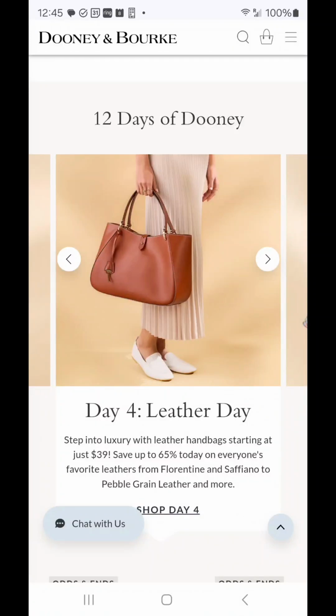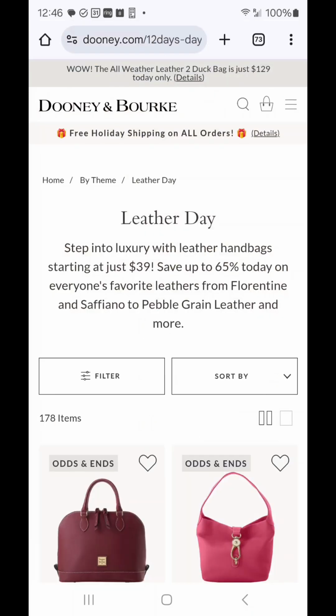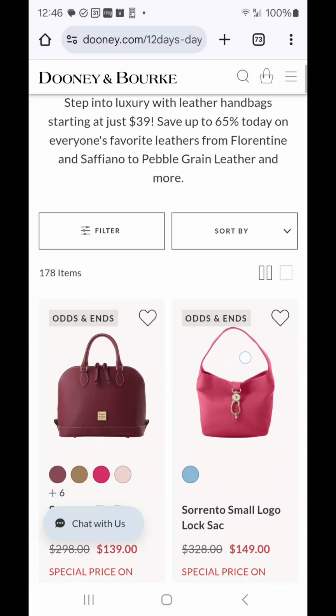It is day 4 of Dooney and Burke's 12 days of Dooney. Today is the leather day, one of the most exciting days during the sale. So let's dive in and take a look at day 4.